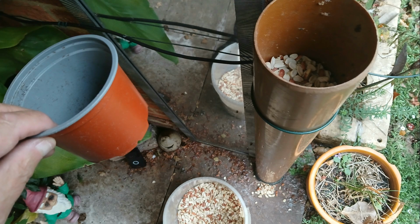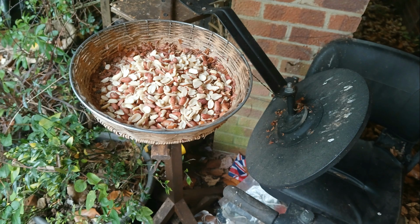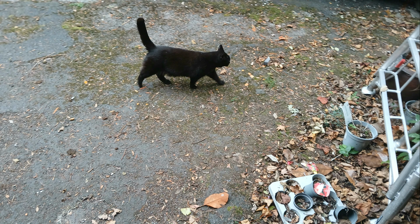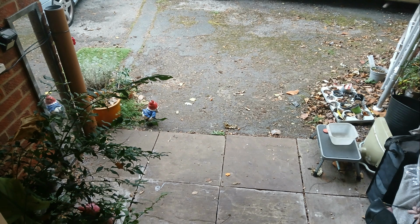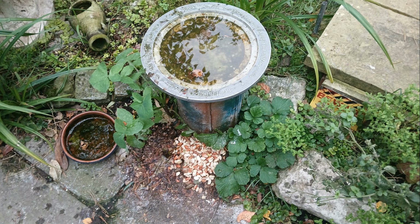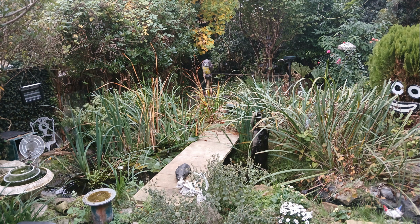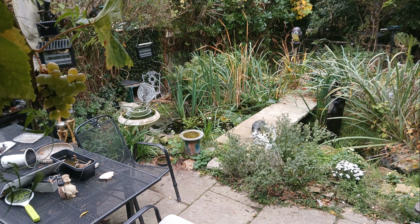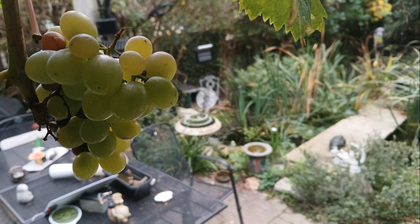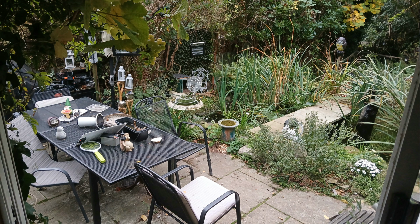Oh right. So topping up the peanut feeders at the front porch. And yes, Toadie's patrolling around. And that one at the top pond. Oh, look at the grapes. Yeah, they're coming along nicely. Have to harvest those sometime.